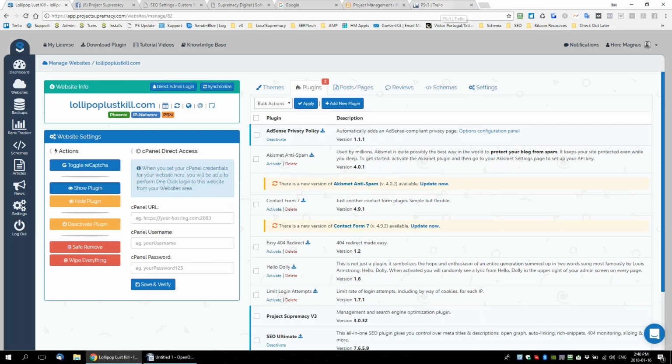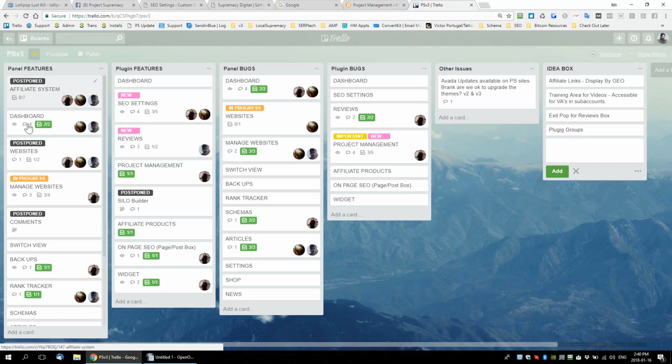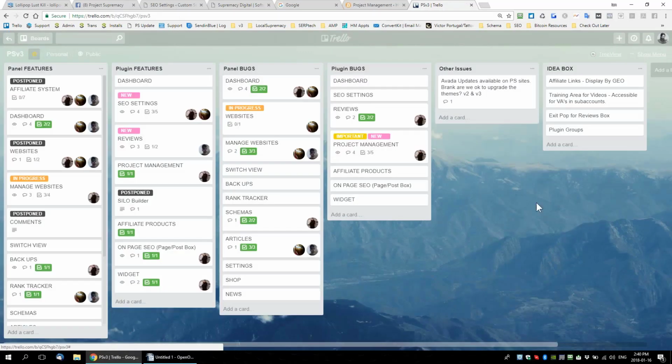The reason I showed you all this is that it'll get added to the idea box, like plugin groups. You can see stuff that's being worked on: in progress, postponed, finished. You can see these little check boxes of things that are finished. Let me rename this because this is actually going in here. Once they're getting down and they need things to do, that's when it'll move from the idea box into the active working system.